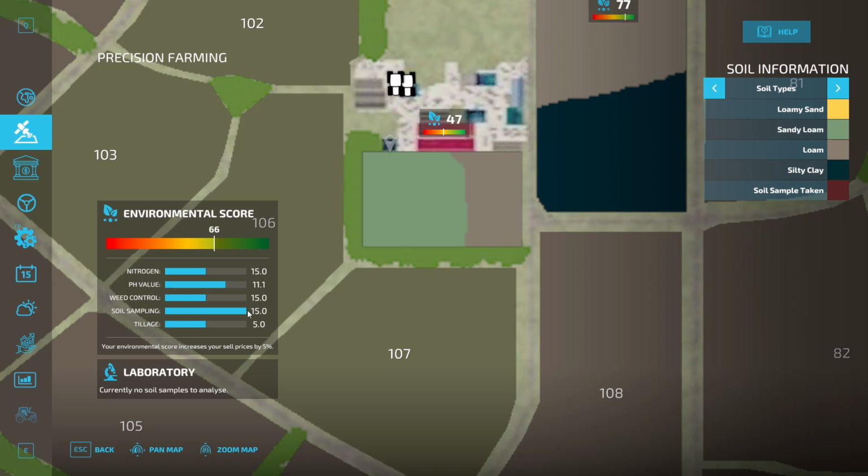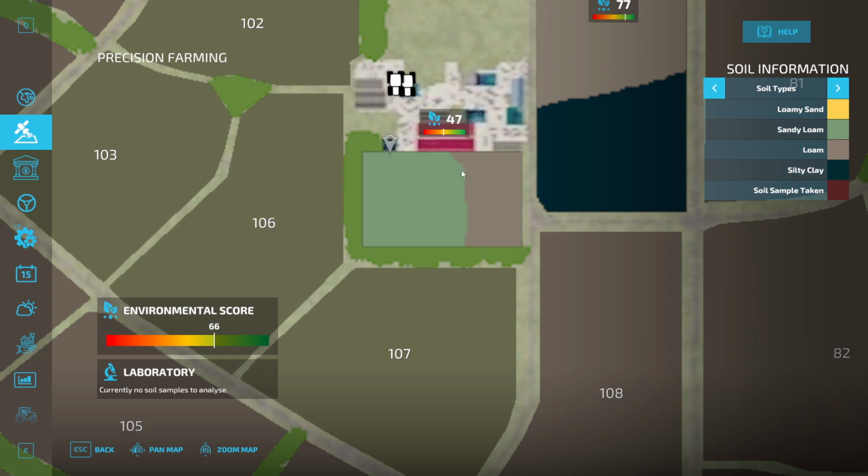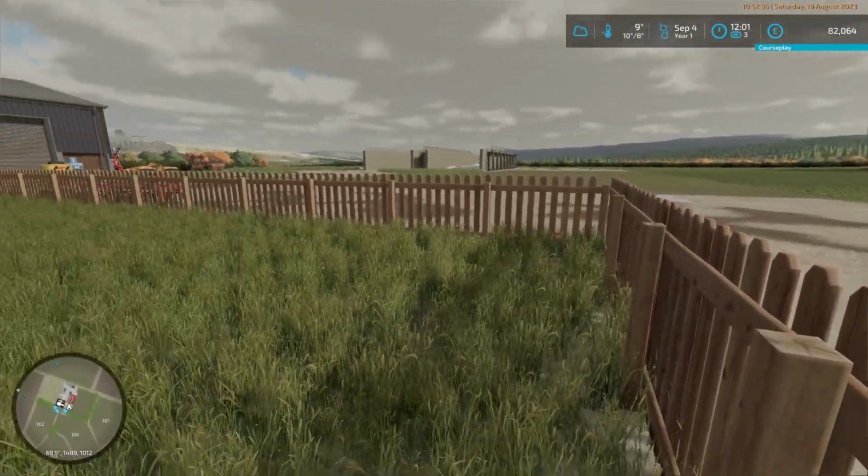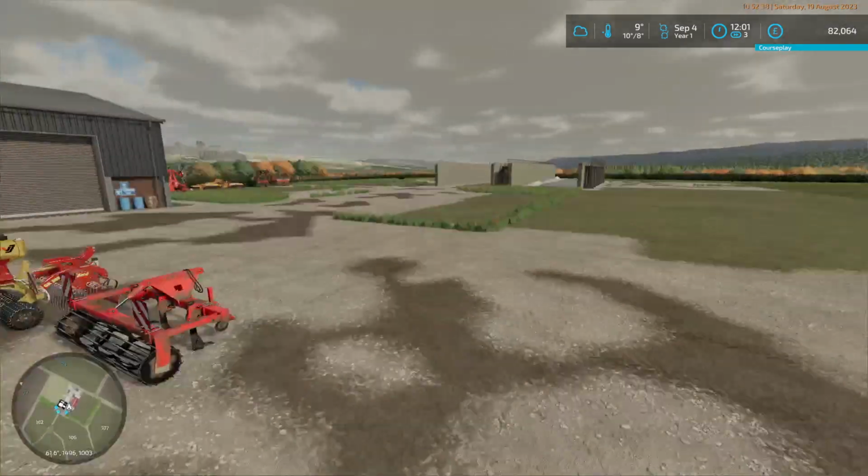So one of the things I'm thinking I can do is I could buy a cultivator, that would then allow me to do cultivation jobs. I'm guessing the Valtra is big enough to do that. We have a bit of money, probably about 25,000-30,000 in the silage bunker, which I can sell, and may get us a cultivator of some type, and we may get lucky and find ourselves a used cultivator to purchase.